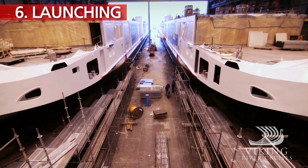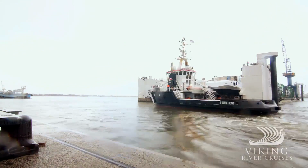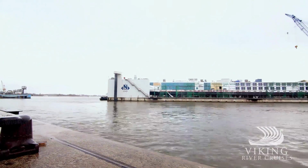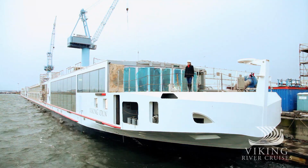At last, it's time for the longships to leave their cozy quarters. They're carefully moved by barge, released into the water for sea trials, and then docked for interior construction and finishing work. And before you know it, these big ships will be out on the waterways of Europe.